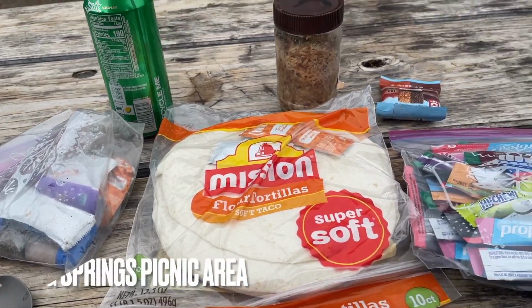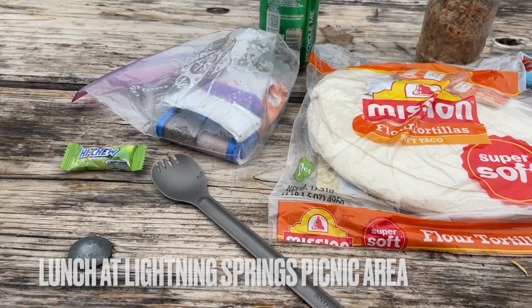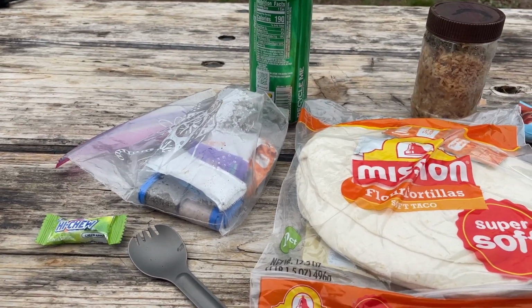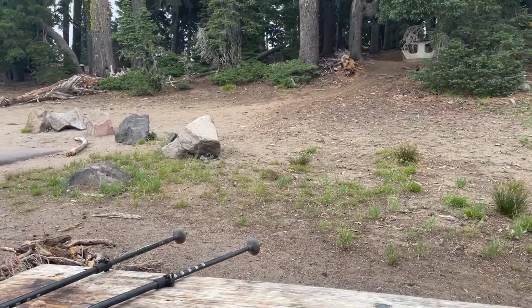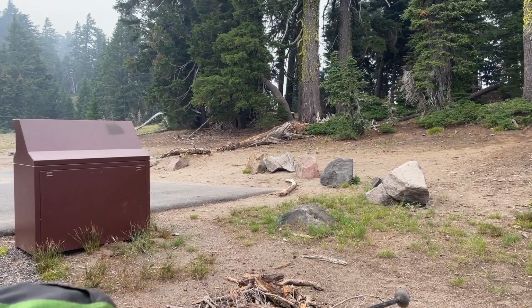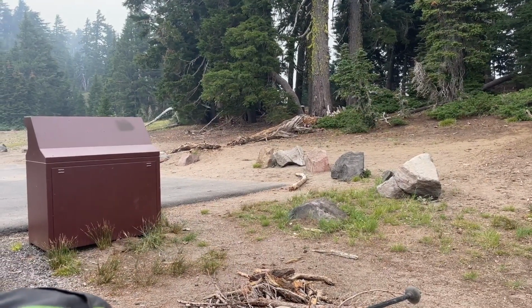Lunch is a little late today. We're going to have burritos, Cliff Bar, and a Sprite. Yay. And some Taco Bell sauce. That should be enough to get me up the hill. We're at Lightning Springs picnic area. I found a picnic table. I like picnic tables. Yay. I can park my butt. And then I'll see you down the trail after lunch.